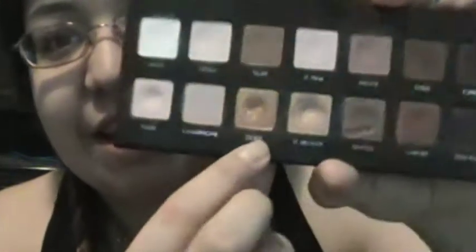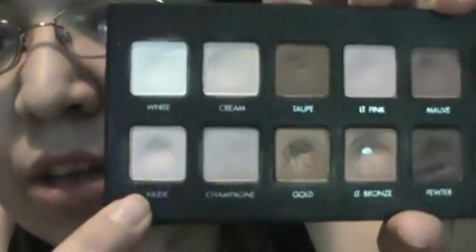So the goals for next month, like I said, is to hit pan on Gold and Nude, hopefully, and then I'll decide then if I want to keep using this palette or if I just want to completely switch over to another. I'm aiming towards switching over to another because I'm starting to get a little bit fed up with the Lorac Pro palette, which is what I was afraid of. I really want to hit pan on those shades before I decide to move on to another palette. So I'm working on getting myself more excited for this palette.